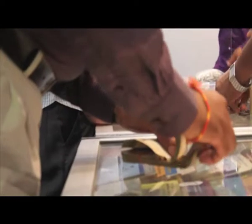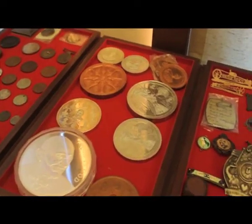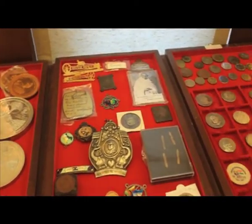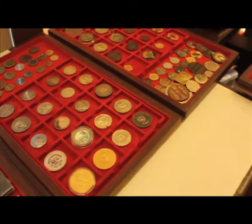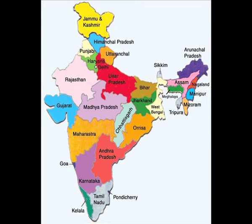Traditionally, the value of a coin was determined by the intrinsic value of its component metal. However, the scenario changed in modern times. The study of coins helps us to understand the reason behind the invention of coins and its rich cultural, political, and economic background. India has been one of the earliest issuers of coins in the world.